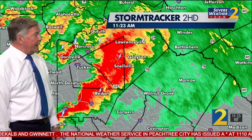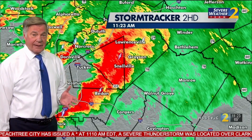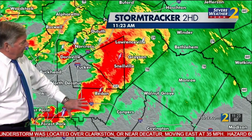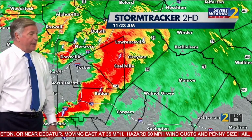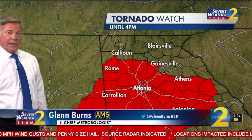I want you to be weather aware here now into the western part of Walton County, also into northern and western Rockdale County. This is heading in your direction. So this is moving toward Conyers and along and to the west of I-20 here as we head toward Redan, as we head on I-20 west. That's where locally heavy rainfall will still be occurring here. So that is going to be moving into Rockdale County and also into the western part of Walton County.